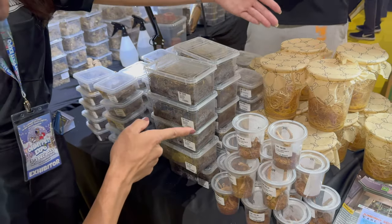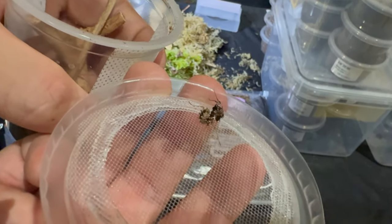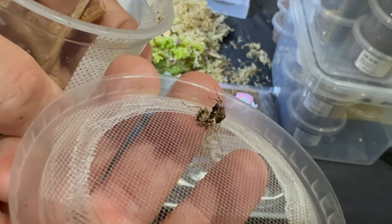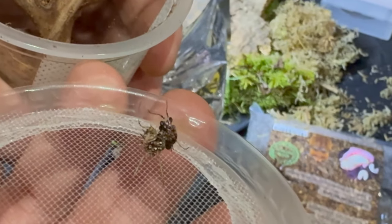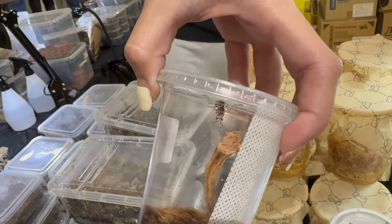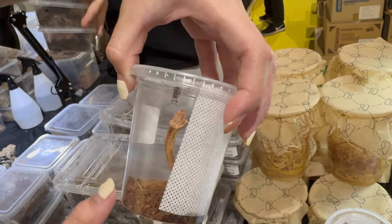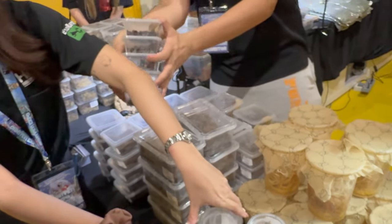What are all these? These are mantis. These are flower mantis. If you zoom in on the shape, it's like a flower. Wow, spiny flower, kind of. They have some spines also right there. We feed them very small crickets and fruit flies. And these are very small. They can grow bigger.